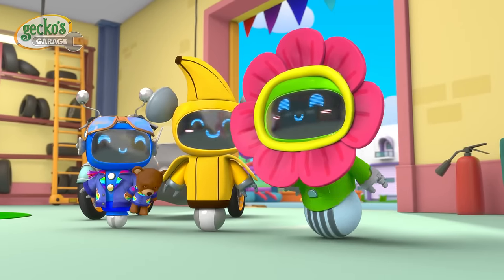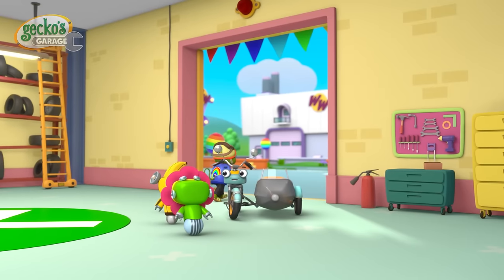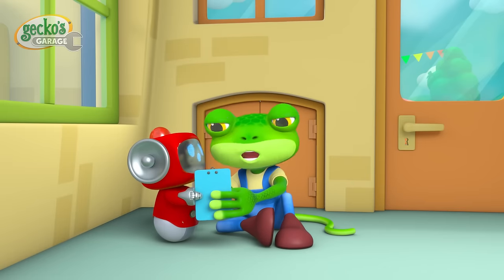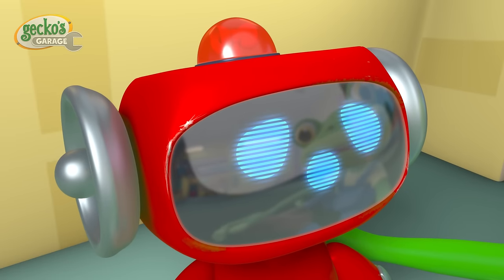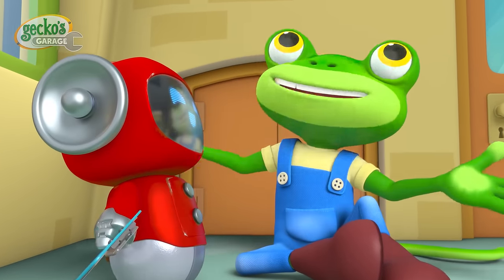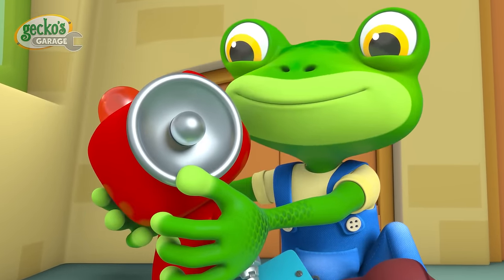Wait, where's Red? Come on, you lot. Let's get this show on the road. What's wrong, buddy? This is the design for your costume. It's amazing. It really is. It's okay to feel nervous, Red. But don't worry about what others think of you. Carnival is all about expressing yourself and being proud of who you are. And I'll always be proud of you.